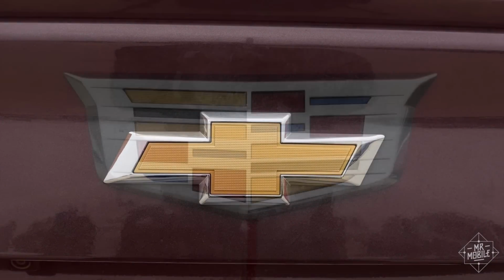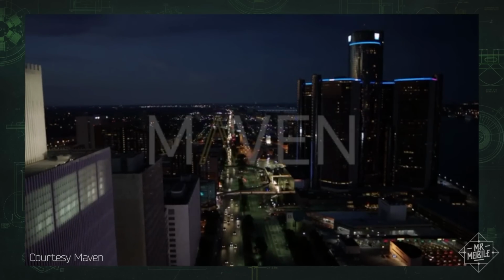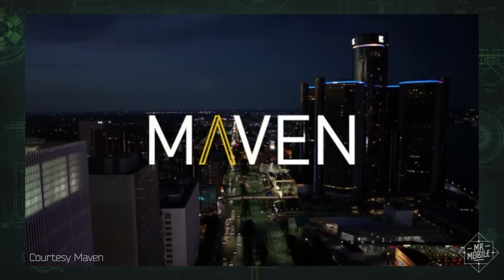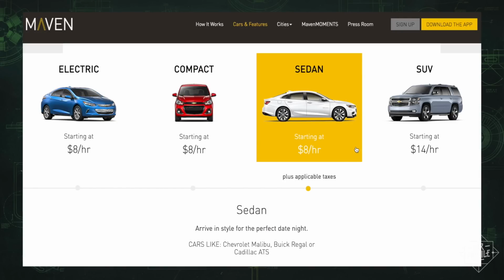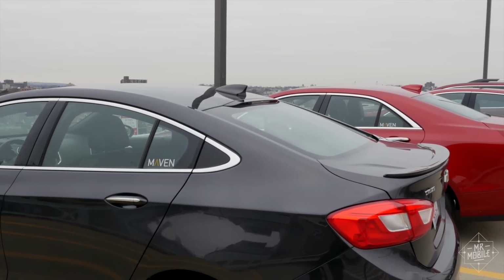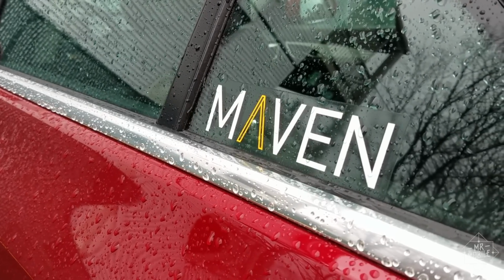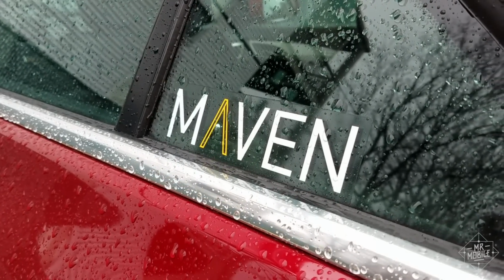What do Chevy and Cadillac have in common? They're both from General Motors, which also owns the Maven brand. So the entire rental fleet comprises GM vehicles, and while there are a variety of models available, most of them tend toward higher trim levels. This is where Maven really stands apart from Zipcar and Enterprise.